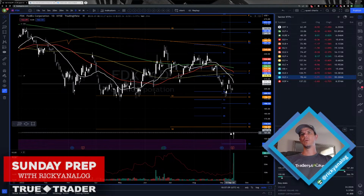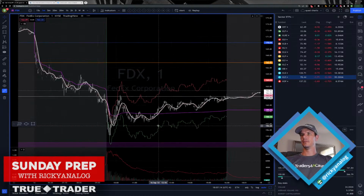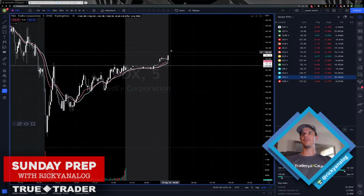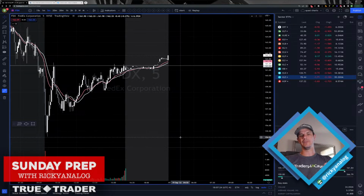I want to see that gap fill before I get even thinking about it. Obviously, you could watch intraday. Let me go back to a 5-minute. You could watch for some sort of open flat or gap up a bit and maybe flush into 157 with risk under 155. I just don't want it, right?